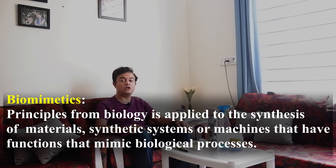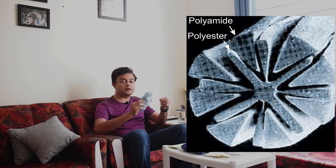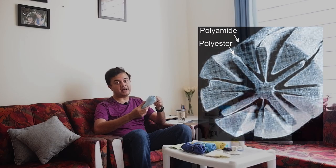Another example of biomimetics is the Velcro strips. Instead of cotton, what am I using to clean my household stuff? It is this, friends. This is nothing but microfiber cloth. As you know, microfiber clothes make use of van der Waals forces to clean any surface. Usually, microfiber clothes like this are made of 50% polyester and 50% polyamide.